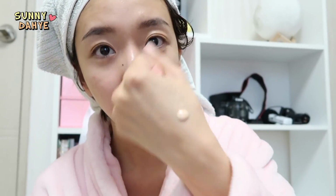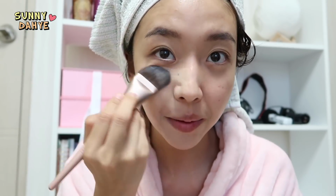Ooh, it's a lot more liquidy than I thought. Wow, look at that. Okay. Oh my god. It matches my skin so well. Oh my god, I love this.